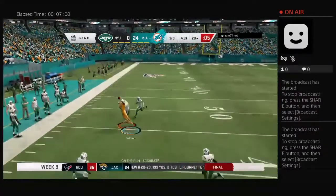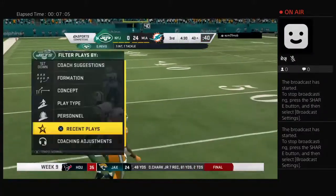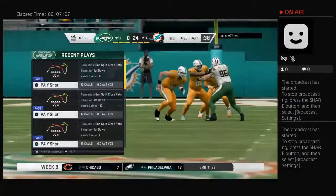Now back to throw. Escaping the pressure right. Now that'll be tipped and intercepted. Picked off right around the 43. Third and long that time.